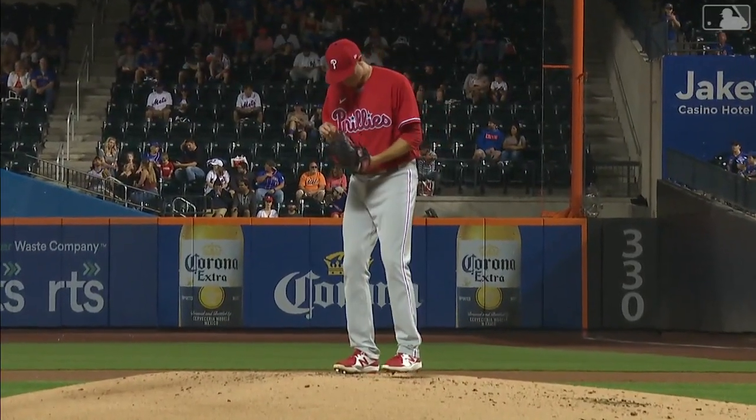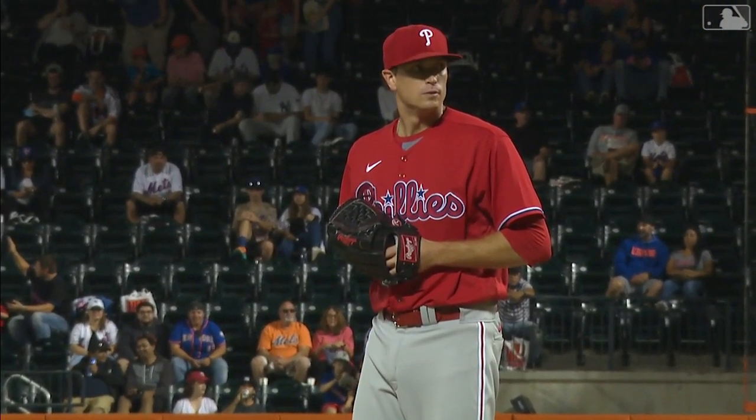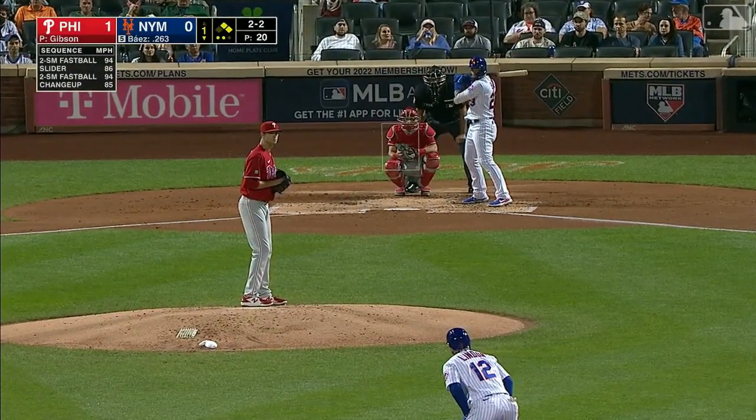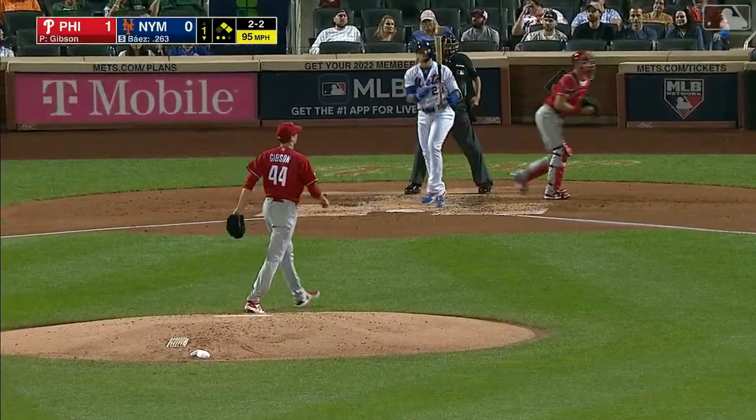Kyle Gibson on the mound for the Phillies. Last time around was Tuesday against the Cubs. And he was perfect through four innings before really struggling in the fifth. Two balls and two strikes. Trying to strand a pair of early base runners here in the bottom of the first. And he strikes out Baez.